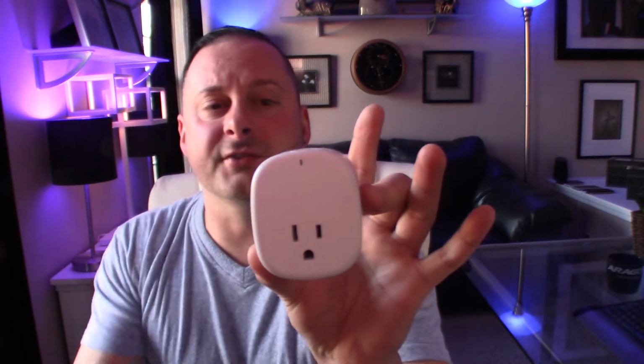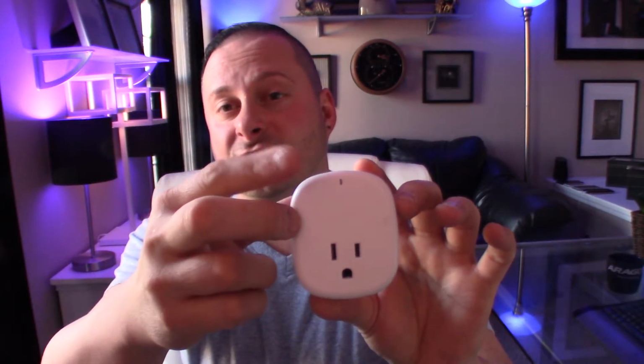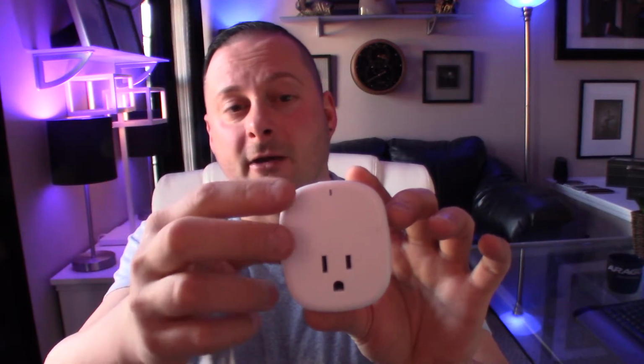This was kind of a cool one because they put a lot of the mass of the plug up top. You have a small status light right here, which will tell you whether you're connected to Wi-Fi or not, or when you're setting this up, it'll flash really fast in pairing mode. You have a power button on top, which is pretty much standard, and you have a USB port. So that's kind of cool. You get a secondary power charger, basically. And I don't know about you guys, but I'm always looking for another USB adapter.